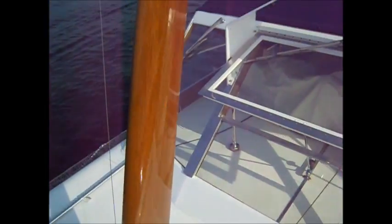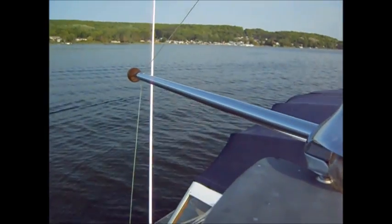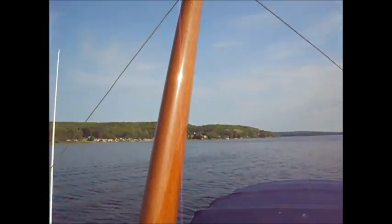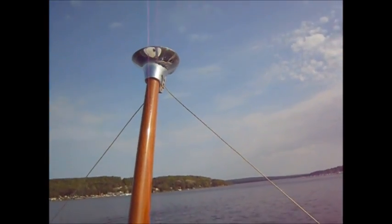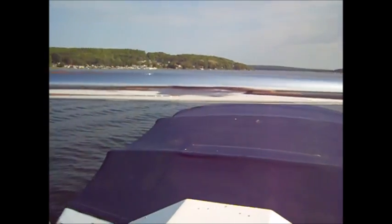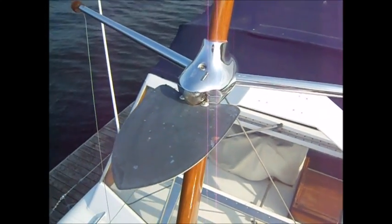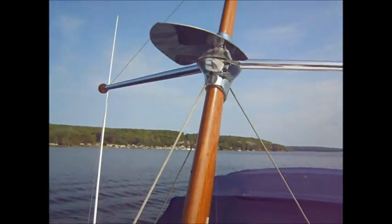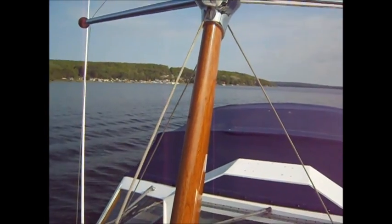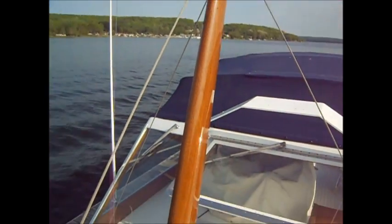It's been relatively recently redone, so the caulking is all fresh and in good shape. This is the mast. The mast has been basically refinished and re-chromed, with the new light piece and new teak balls at the end of the spreaders. This triangular piece on the steaming mast light shields the front of the boat from any light shadows at night. So that's why that is there.